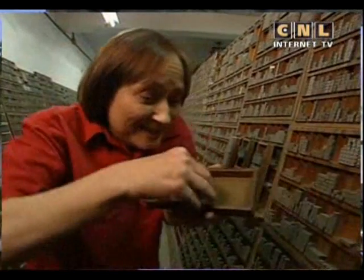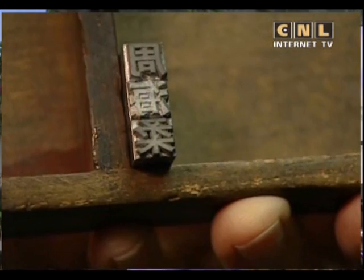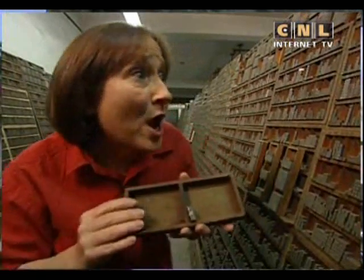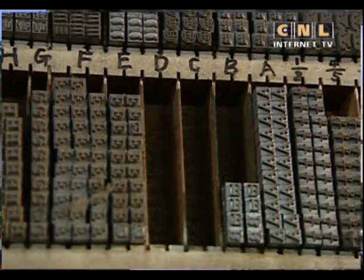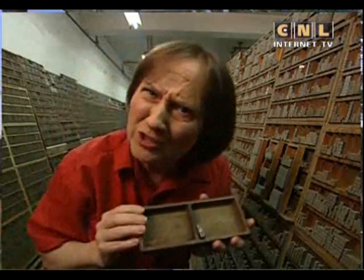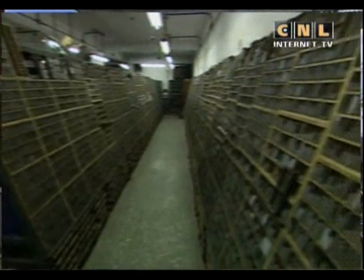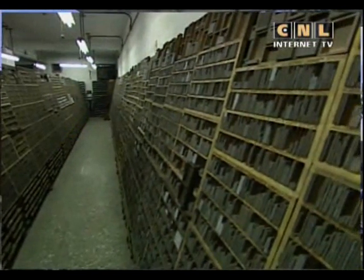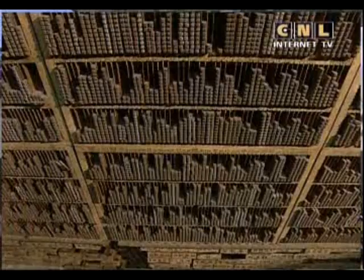There it is! A Joe stamp. Look, Joe Hyro, that's me. There are so many stamps here. Chinese stamps, English stamps, even Japanese stamps. It's kind of confusing. There are 240,000 stamps in this old printing place with different kinds of letters and numbers just for printing.